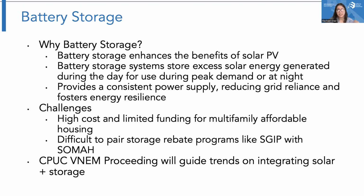But there have certainly been challenges around actually integrating battery storage into multifamily housing at large. Some of those challenges are around the limited funding available for multifamily affordable housing. I think the primary battery storage program is the Self-Generation Incentive Program, or SGIP, but the budgets that multifamily housing can tap into, the equity and the equity resilience budget, are often oversubscribed and it's very competitive. And of course, there are also issues with pairing SGIP with programs like SOMA due to incompatible tariffs around on-site netting. So while battery storage is awesome and we want more of it, there are definitely hurdles that we need to address in order to fully actualize this across all of our developments.